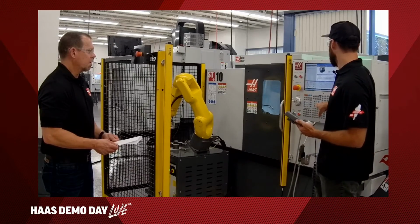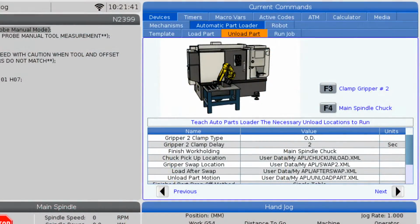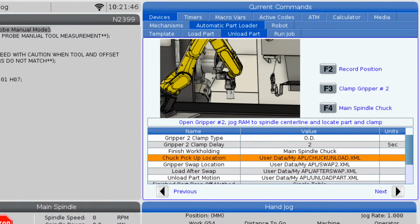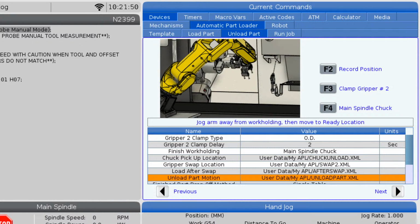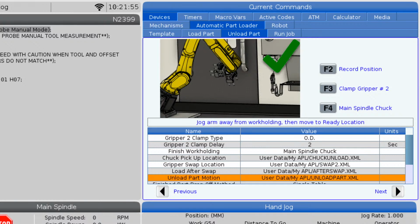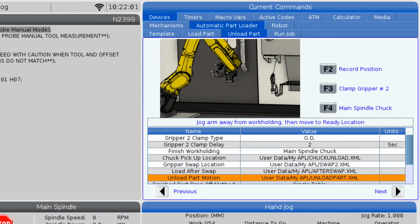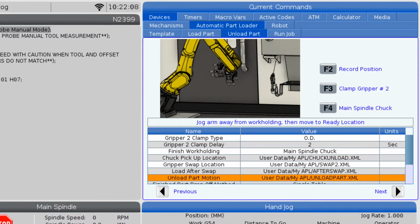So let's go over to unload part. This is set in mostly the same ways as what we just showed. We got a couple files here, you can see. So we got a chuck pickup location, which after it's done machining, you'll go and grab the part out of the chuck. And then a gripper swap location. Since we have the dual gripper on ours, it'll come out inside the machine, rotate the grippers, and put it back in.